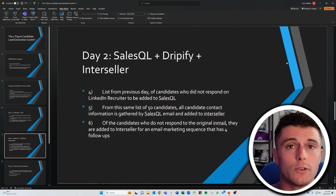So day two is SalesQL, Dripify, and Interseller. SalesQL is for scraping data like phone number and emails. Dripify is a tool that you can use on LinkedIn to automatically send connection requests.